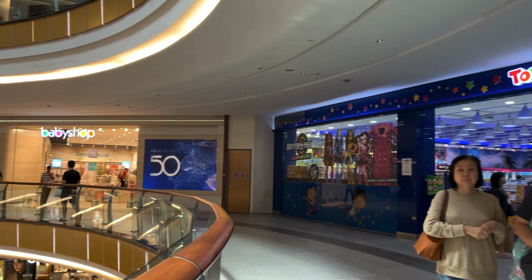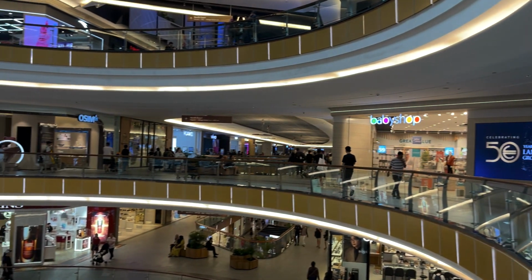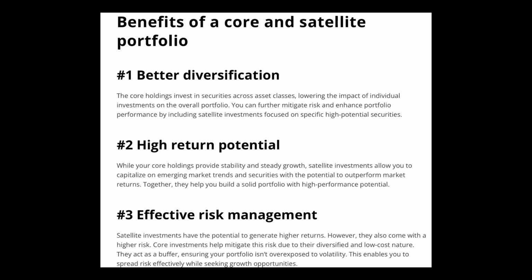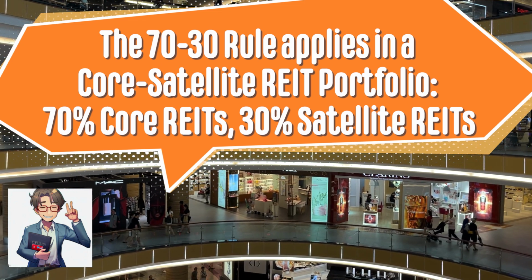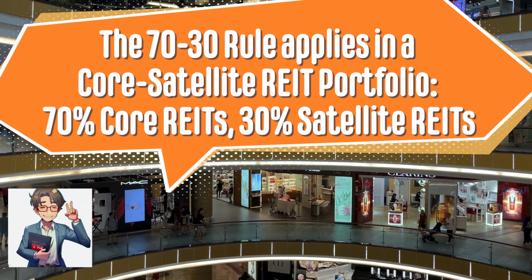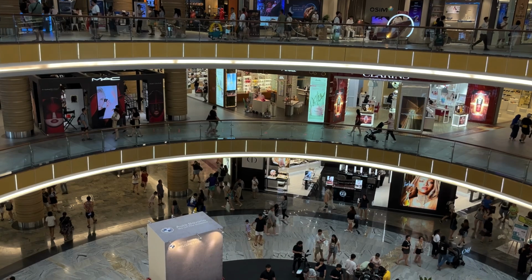Now, before you conclude that you don't want to have anything to do with riskier REITs, let me explain why we shouldn't look at them in isolation. A riskier REIT may not be suitable as a standalone investment, but it can play a valuable role within a well-diversified portfolio. By combining both core and satellite REITs, we can balance stability with higher income or growth potential. I mean that a satellite REIT strategy works best as part of a balanced portfolio. The typical 70-30 rule applies. About 70% of your REIT allocation is in core holdings, with the remaining 30% allocated to higher-risk satellite REITs to boost your overall returns. If you haven't watched my core REITs video, check it out later. It provides a strong foundation for today's discussion.